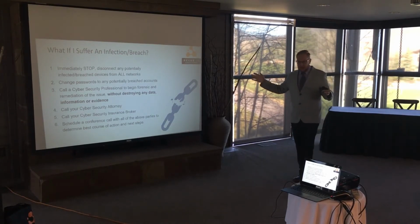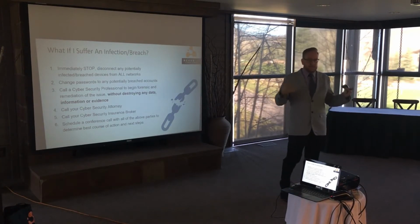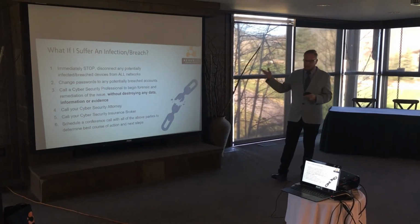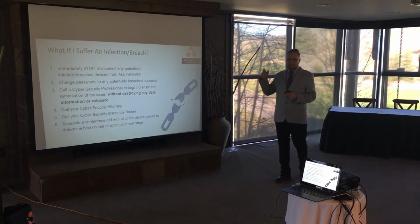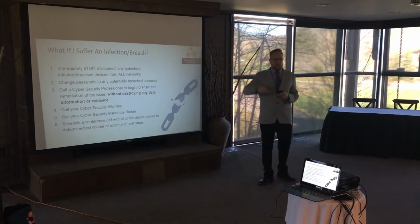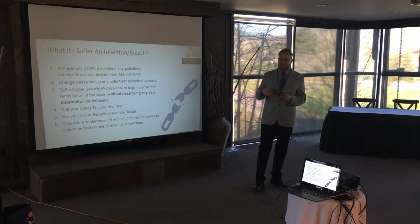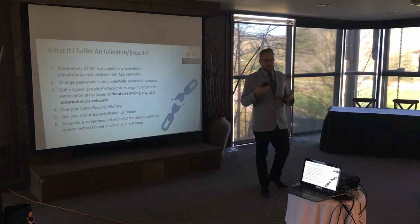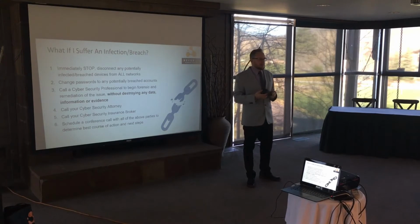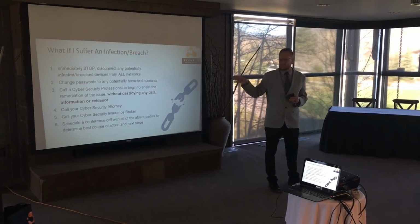So if your company happens to be breached, and unfortunately statistics show that 60 to 75% of you in this room at some point will be breached. If you are breached, you want to immediately stop and shut down and disconnect everything that you think is infected or breached. Okay? If that's your server and 5 of your computers that are popping up with some ransomware pop-up, then stop, shut them all down.